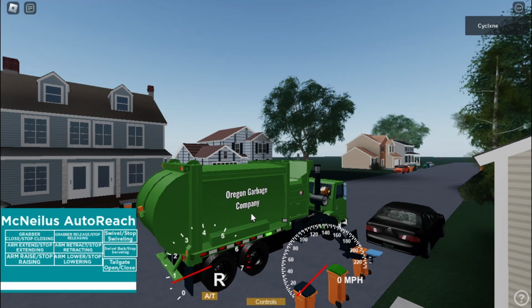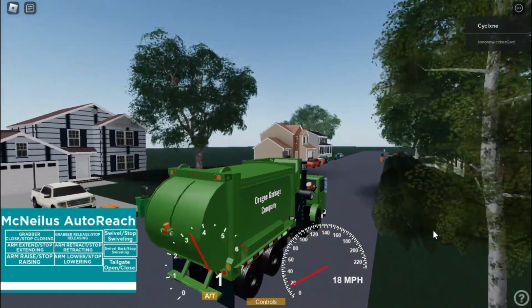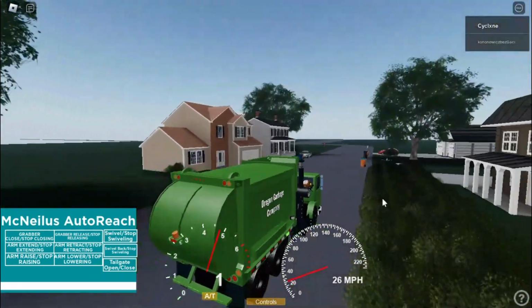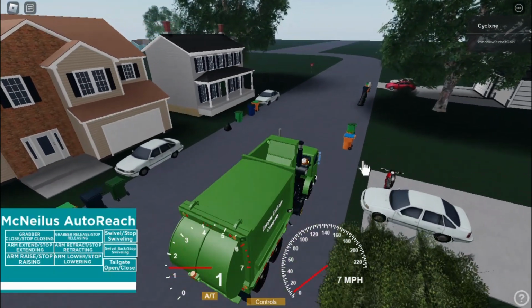I forgot what key binds. Oh yeah, that. Okay. 5, retract, and click. And that's how you pick up a garbage can. They also offer hopper view. Okay, I can show you the hopper view right now.